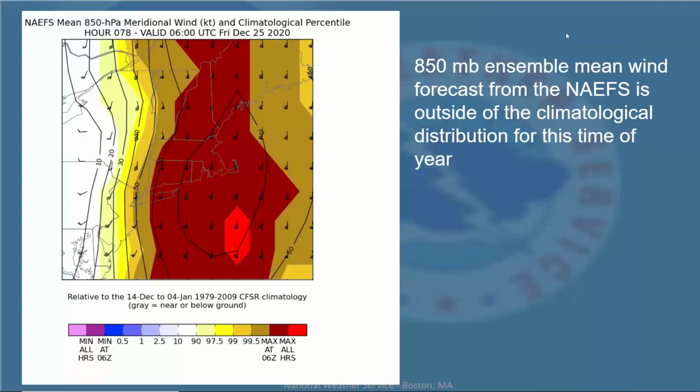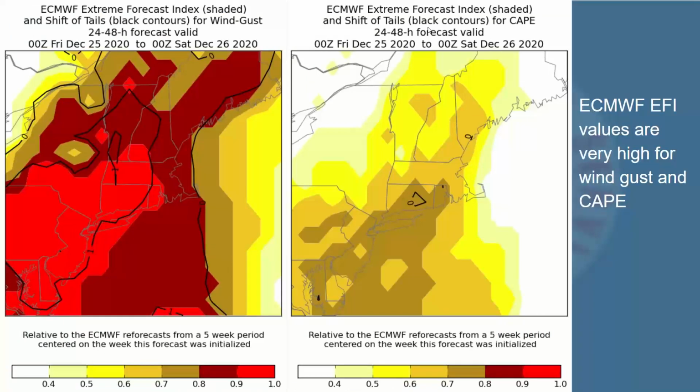So from going through some of the ensembles, this is the NAEFS. I'm looking at climatological percentiles. This is the 850 meridional wind, so the north-south component. And kind of what was shown in the table before, you can see a large deviation from climatology, almost up near the max here with the southerly jet for the period.